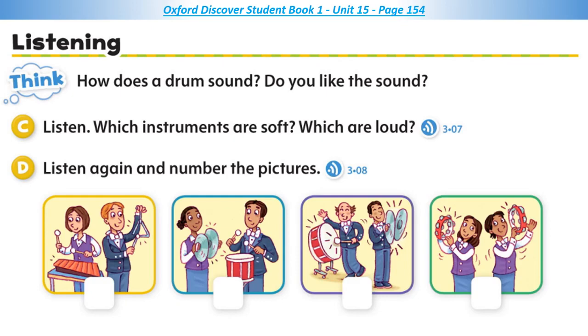3. That is lovely! He's playing the xylophone, and she's striking the triangle. It's so soft and lovely. 4. Wow, listen to that! They're playing their instruments so fast! I love loud music, and I love the drums and the cymbals. Bang, bang, bang!